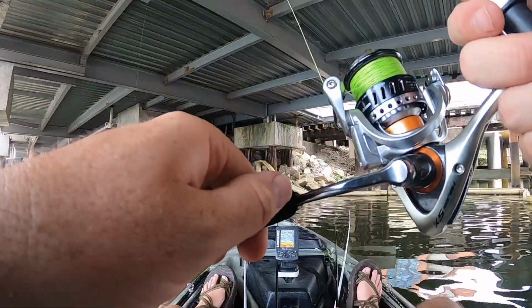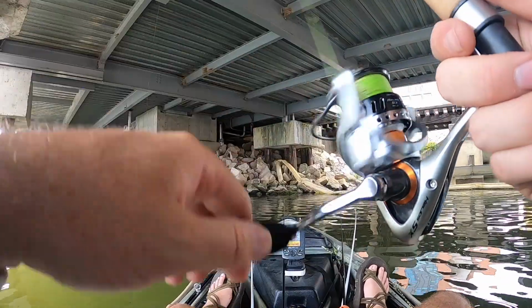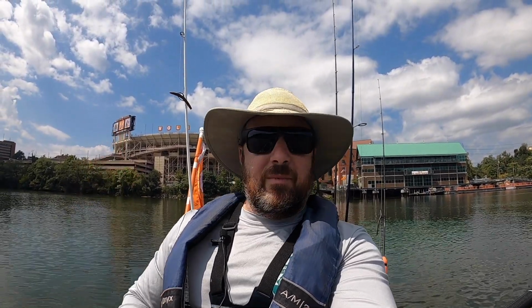And I know people don't want to watch a bluegill festival, but it's just pretty cool that I'm catching them underneath the University of Tennessee rowing facility in a tiny creek. So I'm back out here in the same spot I filmed the intro in, just because, look at that backdrop. You can't beat that.